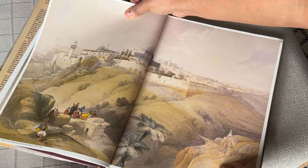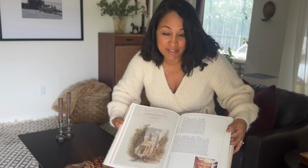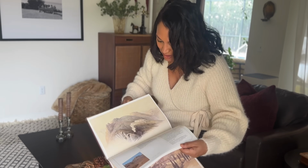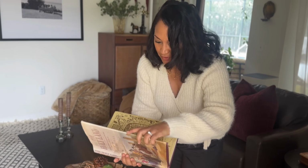So absolutely beautiful. I was completely thrilled by this book. A lot of this can be really beautiful framed art, and I just love this so much. I paid $4.99 for this. I don't usually keep the covers on books. I would usually just go with the book cover, but I actually love this paperback that's on here.